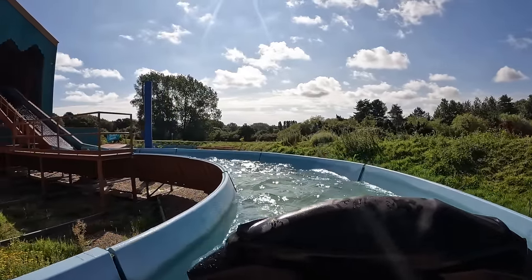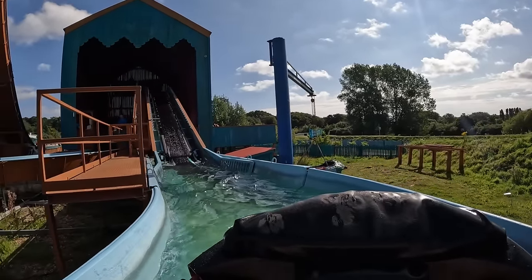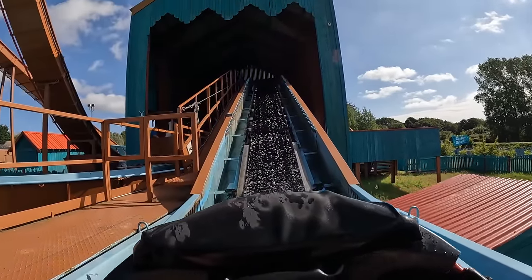To make our way up into the fun factory itself. Just here, nice and fun for you, Charlotte. It's never good fun when we're both in the front. Yeah, we've both got to sit in the front on this one. There you go, you can kind of see with the boat, just there, what they've done. Yeah, it looked better.